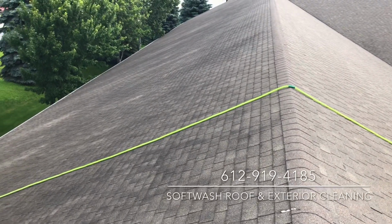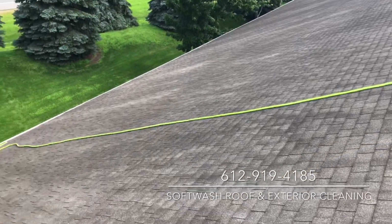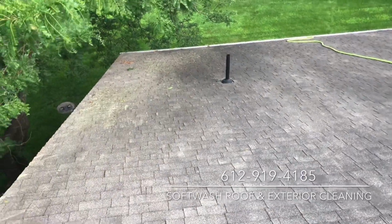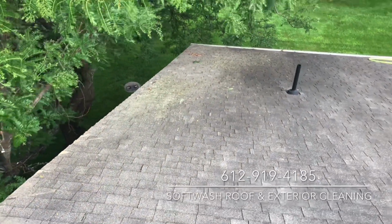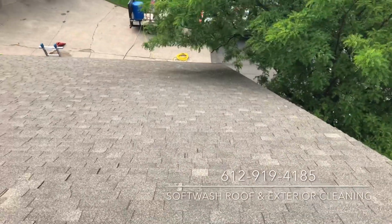Hello everyone, Jesse again here, same job, Riverside Church, Big Lake, Minnesota. And filming from the roof here before we start spraying, just so you get a great idea of how bad this roof really is and how beautiful we can make it look afterwards. Just got done trimming up some trees off the roof over here and over here.